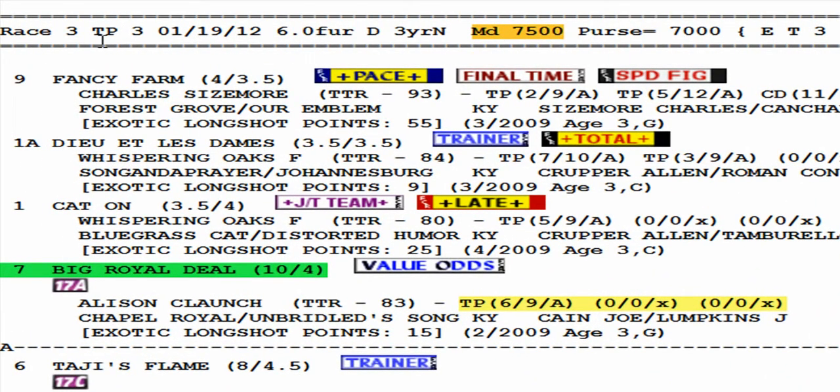The next thing I do is look for the value odds horse. We've got one at number 7, Big Royal Deal, 10-to-1 morning line, 4-to-1 true odds, our true odds.